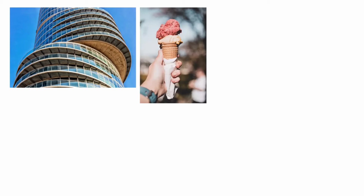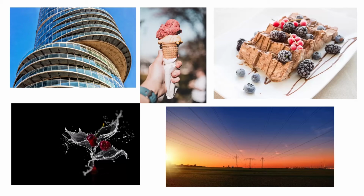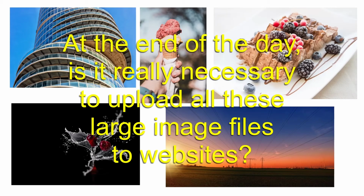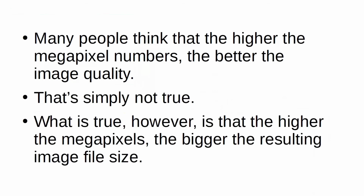Imagine visiting a page with plenty of images on it, and each image is 5 megabytes or more. Sure, these may be print quality, high-definition photos taken with expensive cameras, but at the end of the day, is it really necessary to upload these large image files to websites? Many people think that the higher the megapixel numbers, the better the image quality. That's simply not true. What is true, however, is that the higher the megapixels, the bigger the resulting image file size.